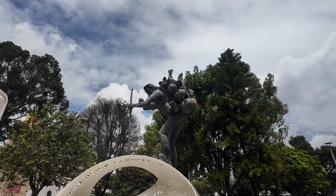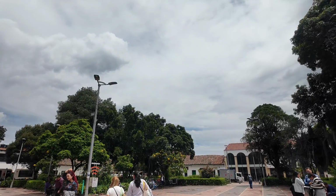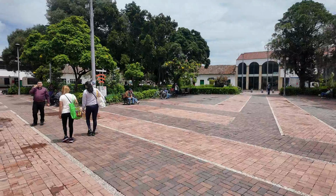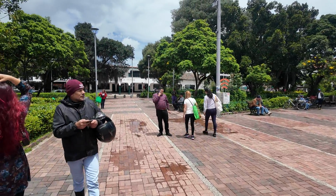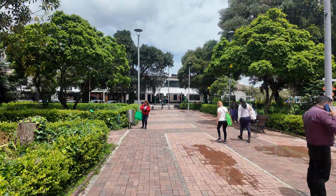Okay, that is that guy there. Okay, let's see what else we see in the city. But yeah, this is kind of just like the town square, what it looks like. It's very basic, but we'll continue walking and see what other things we come across while walking.